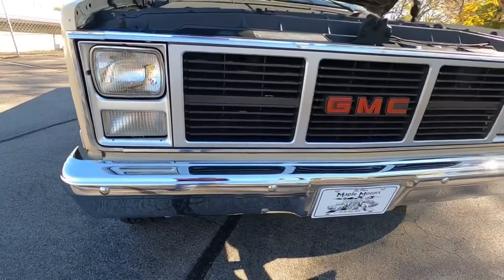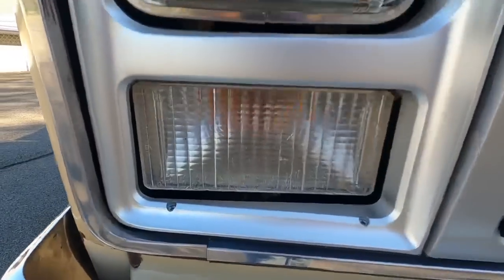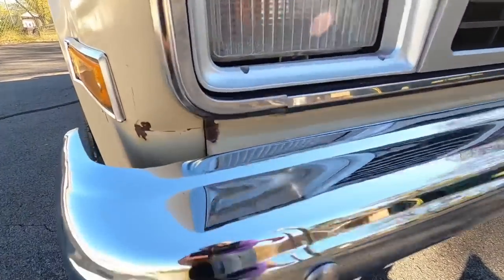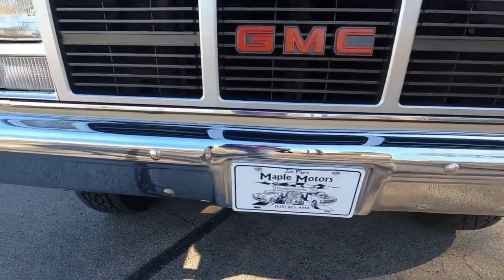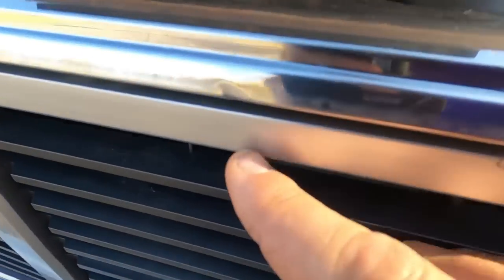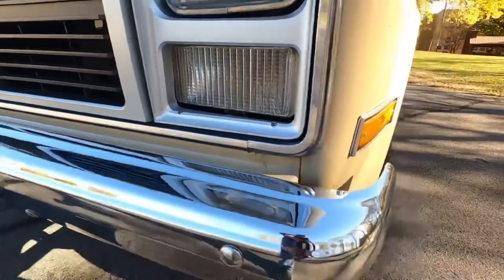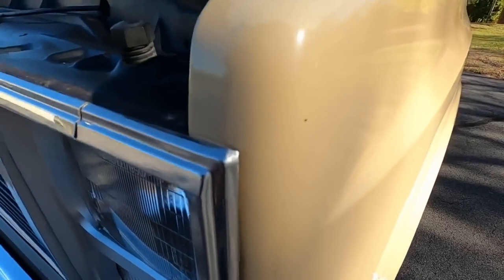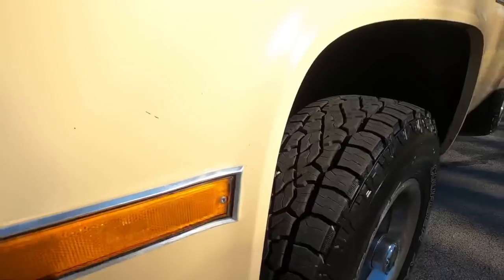Coming around the front here, the grill and everything up front is in good shape. You do got some light cracks right there. The front bumper looks fairly new. You do got a scratch right here, big dent. Chips along that front edge. Little ding here. Same with this one, little cracks. See around the front there, a little wavy and a bunch of little imperfections. Clear coat's gone on top here. Same thing at the bottom. See all the little spots.